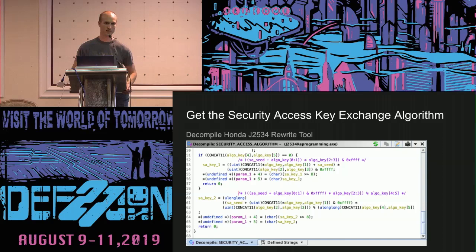And it looks like, as far as I can tell, they basically use the same, similarly simple algorithm, just addition, multiplication, and modulo. So basically the same algorithm. There's just one variation, whether the key that's in the file is 4 bytes or 6 bytes. And so yeah, great. Now we found how to get through the security access key exchange for probably any Honda ECU, at least that is flashed over CAN, most likely.